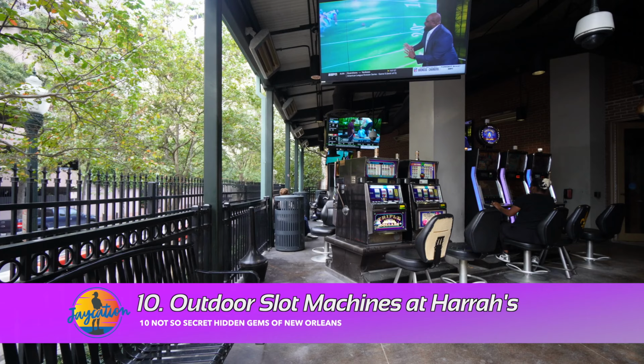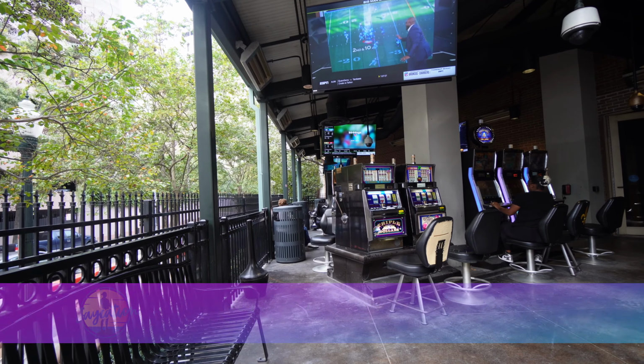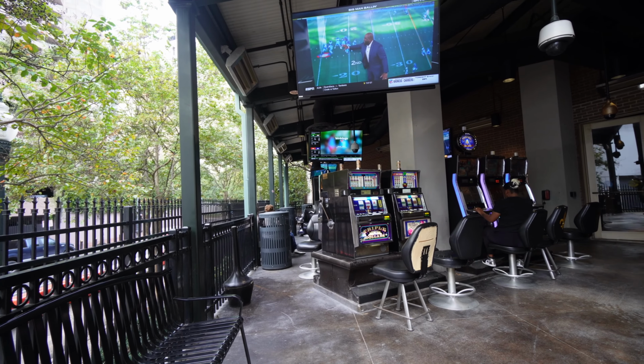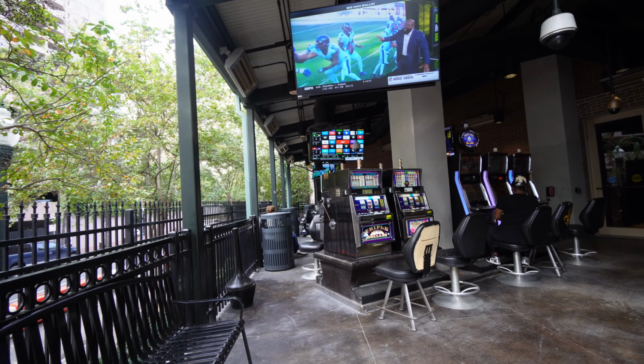I'm over at Harrah's right now, and this is a mini not so hidden gem. They have outdoor slot machines. I've never seen slot machines outdoors ever before in all my travels to Vegas, Reno, places in Asia.